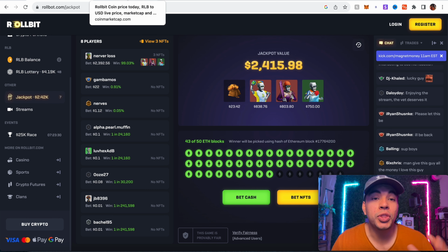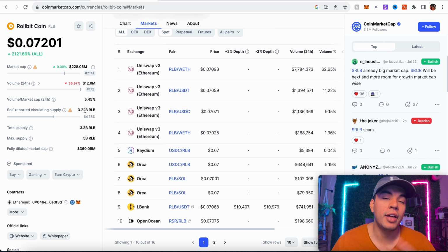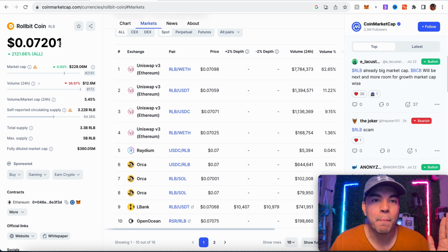And by deflationary, what that usually means is that because there's going to be less and less Rollbit, that means the market cap will actually end up going higher because the value of each individual token would technically go up as well. So if you're holding, let's say, 1,000 Rollbit, and eventually they burned 20% of that, that means it should, in theory, go up 20% of its value, right? That's usually how that works. It makes up for it. That's such a bad example, but you get the idea, right?